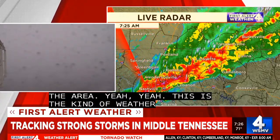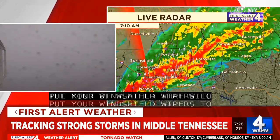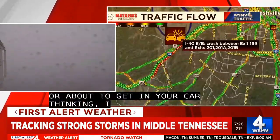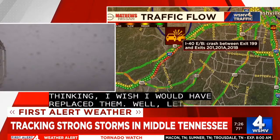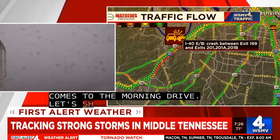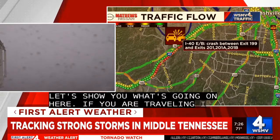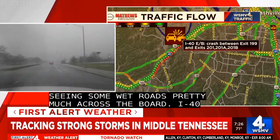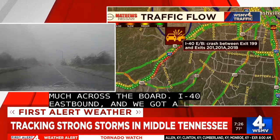You may be in your car or about to get in your car thinking, I wish I would have replaced them. Well, let's talk about what we're seeing when it comes to the morning drive. Let's show you what's going on here. If you are traveling in this morning, you are just seeing some wet roads pretty much across the board. I-40 eastbound. We got a live drive here. Not sure what part of town, but speaking of windshield wipers, those are being put to the test.